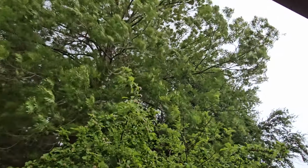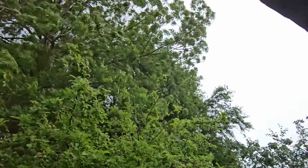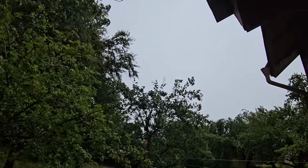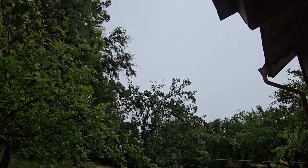Well, it's got very dark, very blowy and very thundery, and I think we're going to get a downpour any minute. We're getting a lot of rumbles of thunder and what have you. It shouldn't be dark like this now, apart from the fact that the weather's bad. So we shall batten down the hatches.